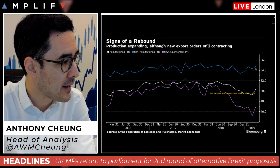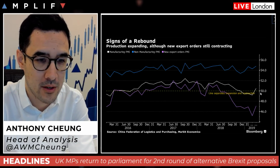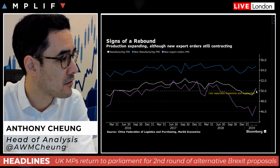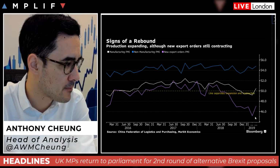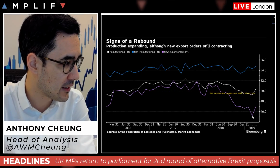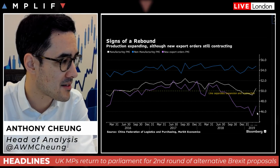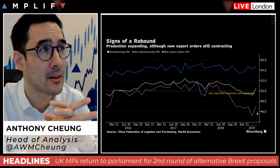Services is already outperforming the manufacturing side, but it's the latter, of course, which we look at most intently when it comes to an export-led nation like China. And then looking at new export orders, obviously quite an aggressive pullback after that multi-year low that we printed last time round.